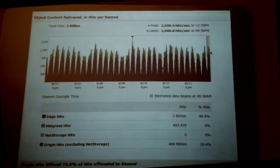Okay, so this is our Akamai chart as sent to me last night. This is based off of hits per second; I also had overall bandwidth. But you can see the edge hits for this time period were around 2 billion, but the origin hits are actually still about 20% of the whole thing. So that said, everything is still working fine, but I think it could be working much better.